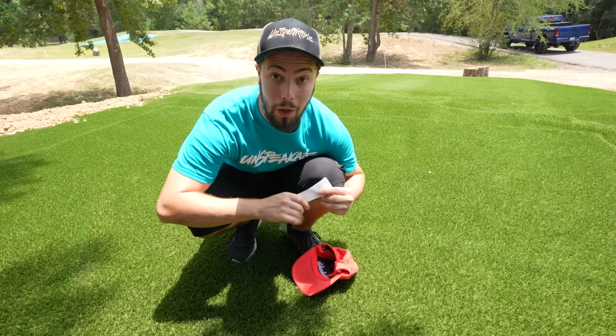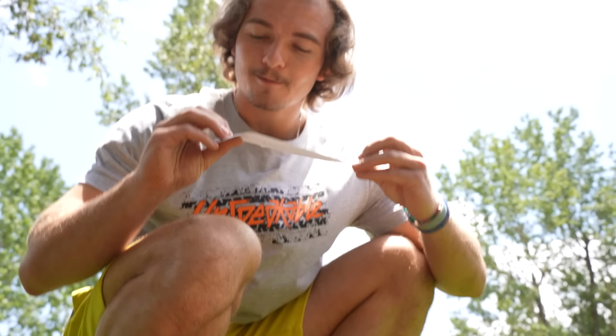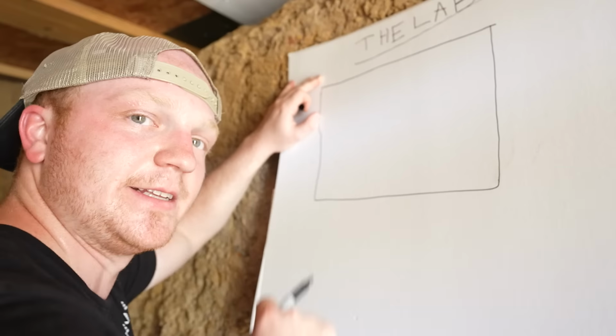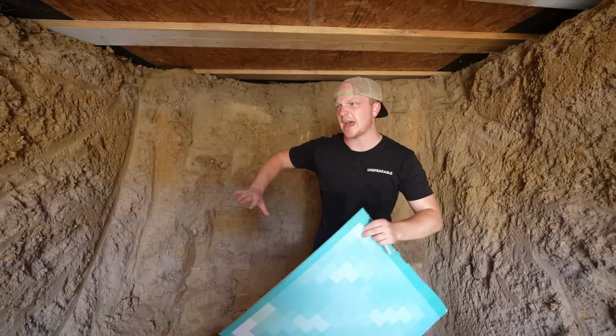Let's take a look at this hole. So a movie theater, huh? I got some ideas. Now, how do we turn a hole in the ground into a Lego bedroom? I introduce you to the lab. It's the plan. When I think of a laboratory, I think of white walls, clean, everything looks nice.